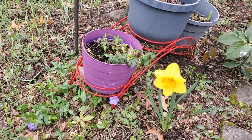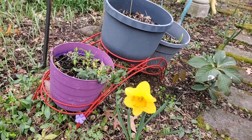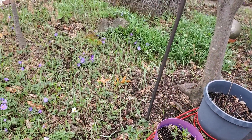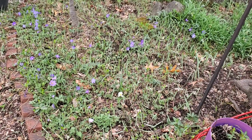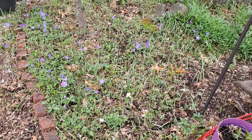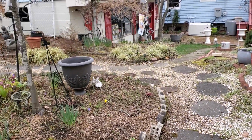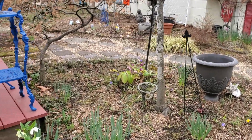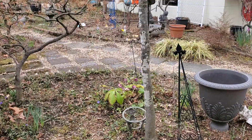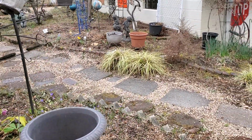Look at that gorgeous daffodil. Beautiful. I see one little lone white windflower. I don't know whether you can see it. And the rest of them are purple, but they're so pretty. And we have rhododendrons over here. The PJMs are starting to bloom.